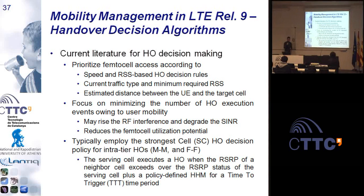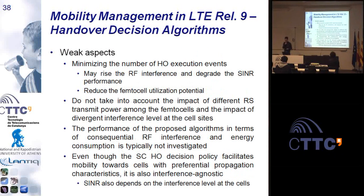Okay, this is the strongest cell handover decision policy. Now, the weak aspects of current literature can be summarized as follows. When we try to minimize the number of handover execution events, we can raise the radio frequency interference and degrade the SNR performance, as we're striving to sustain a connection with a femtocell, even though we have moved to another area, because we need to minimize the handover probability. Also, we can reduce the femtocell utilization potential, given that we employ the strongest cell policy.